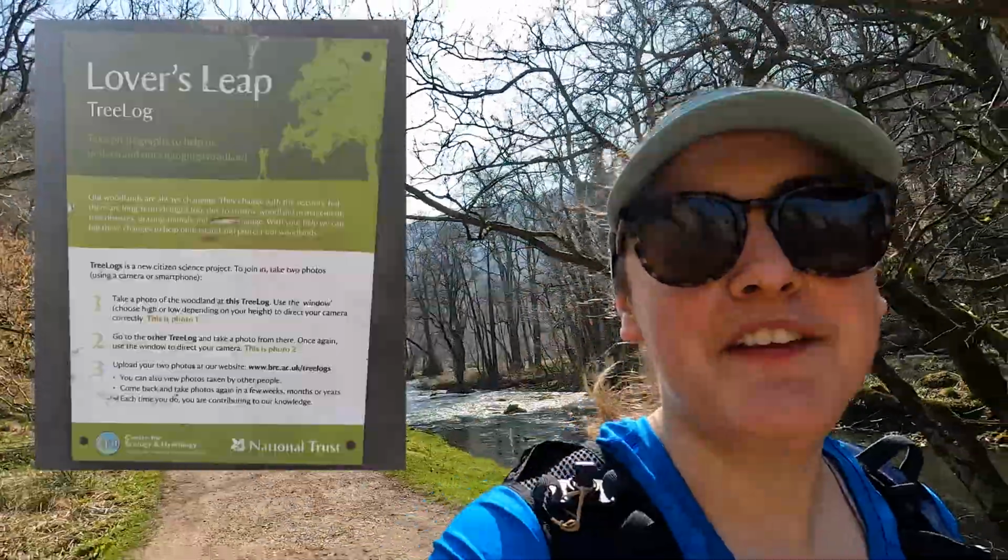We just stopped for some lunch at Love's Leap, and there they have a citizen science tree log. We have these two wooden stands with holes in, and you take a photo of the trees from number one and then from number two, and then you look under the website to help them collect data about the trees in the area.